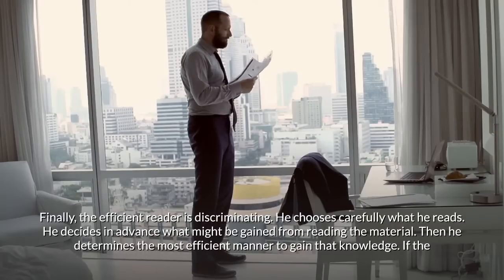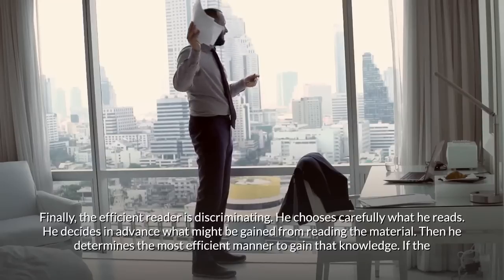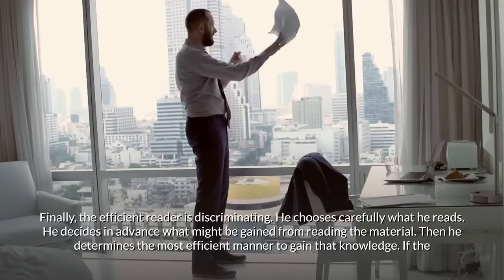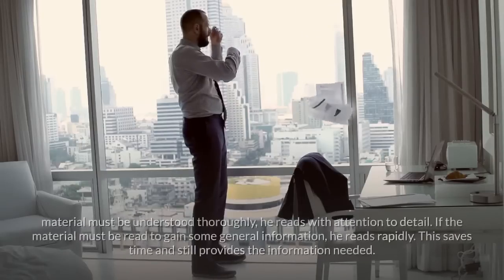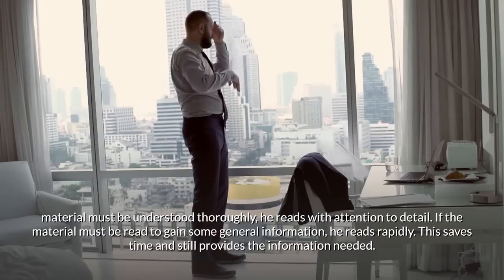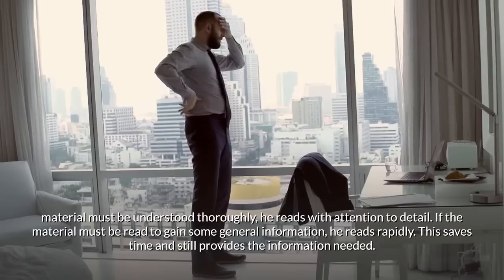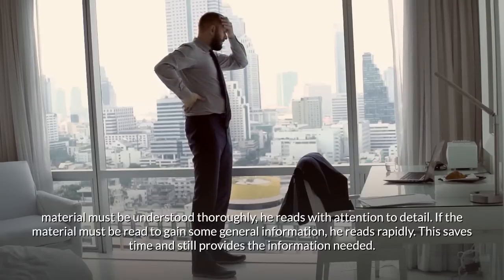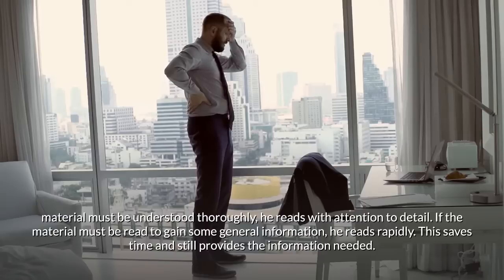He chooses carefully what he reads. He decides in advance what might be gained from reading the material. Then he determines the most efficient manner to gain that knowledge. If the material must be understood thoroughly, he reads with attention to detail. If the material must be read to gain some general information, he reads rapidly. This saves time and still provides the information needed.